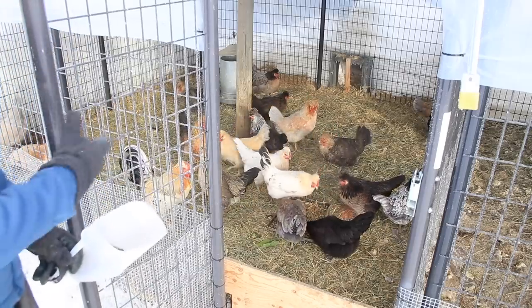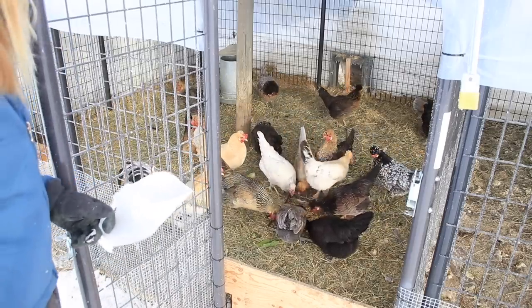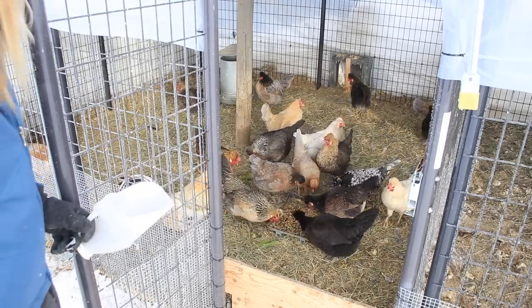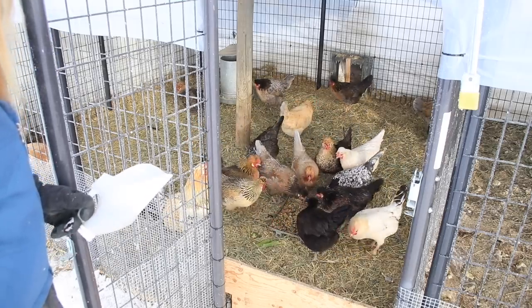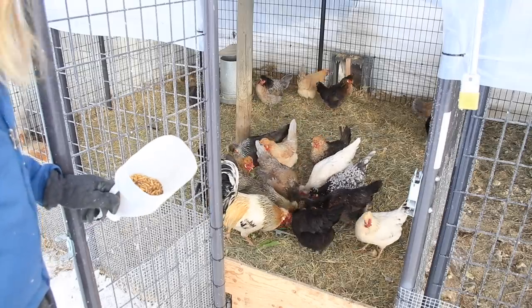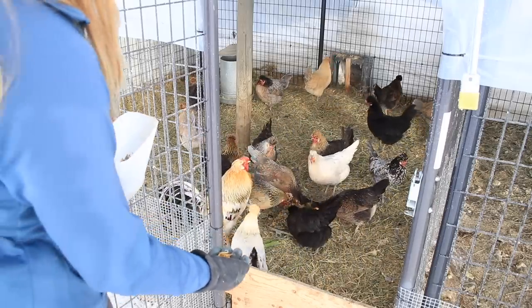As you can see, the door from their yard that they're securely in at night is wide open. They can free range, but as you look around the scenery out here, you can see there's not a whole lot for them to find for the day. So at this time of year, we also usually give them some extra protein. This morning, it's in the form of freeze-dried soldier fly larvae. Here, chick, chick, chicks.